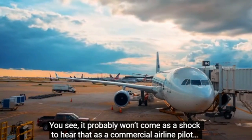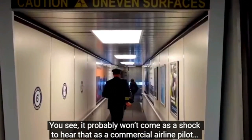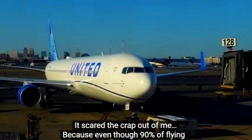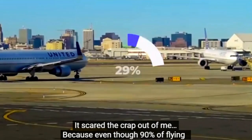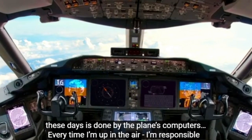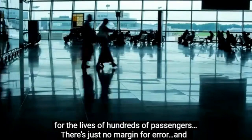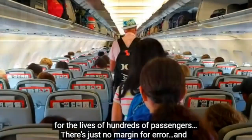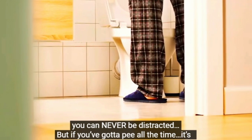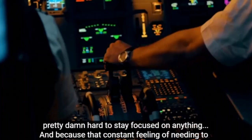You see, it probably won't come as a shock to hear that as a commercial airline pilot, always feeling like I needed to pee was a big problem. It scared the crap out of me, because even though 90% of flying these days is done by the plane's computers, every time I'm up in the air, I'm responsible for the lives of hundreds of passengers. There's just no margin for error, and you could never be distracted. But if you've got to pee all the time, it's pretty damn hard to stay focused on anything.